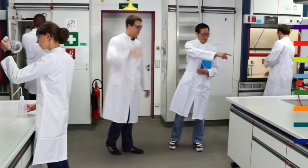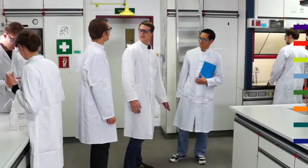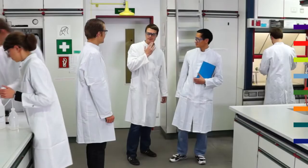Hey Smithy, what does that green sign tell you? No idea. It's probably not important. Wrong, Smithy. This can be very important in an emergency. Every sign has a specific meaning.